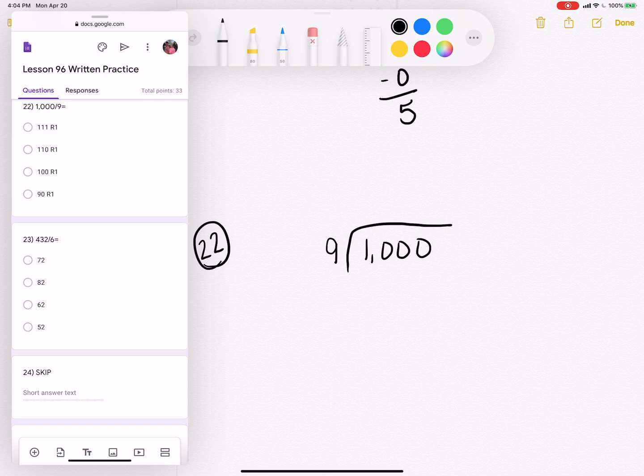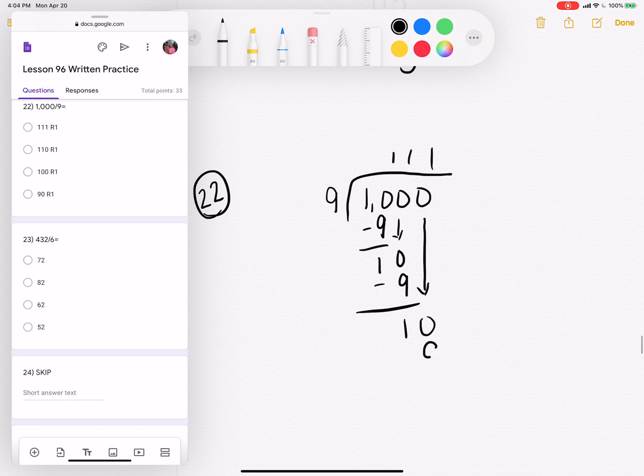22. There is 1, 9, and 10. 10 minus 9 is 1. Bring down a 0. And that's all over again. 1 times 9 is 9. 10 minus 9 is 1. And guess what? Again. This could go on forever. 10 minus 9 is 1. So now I have a remainder of 1. 111, remainder 1.